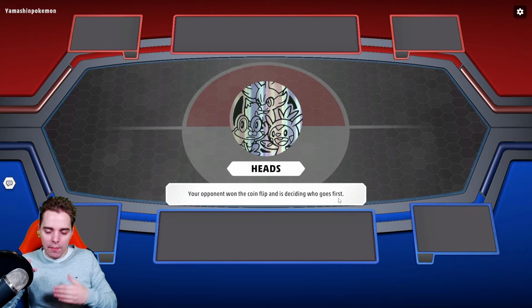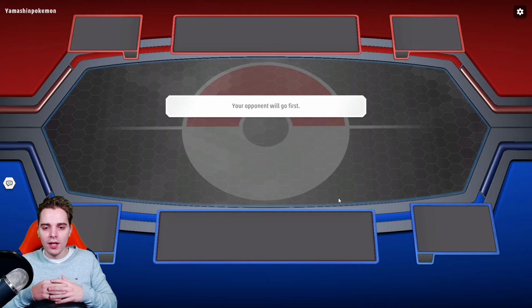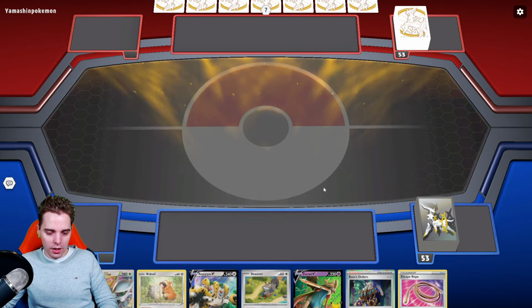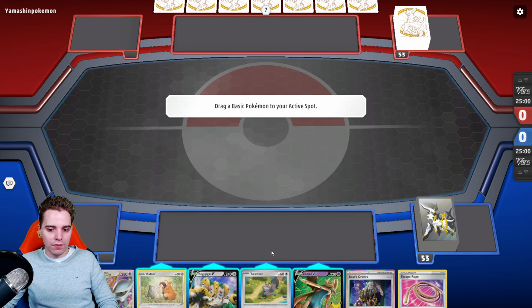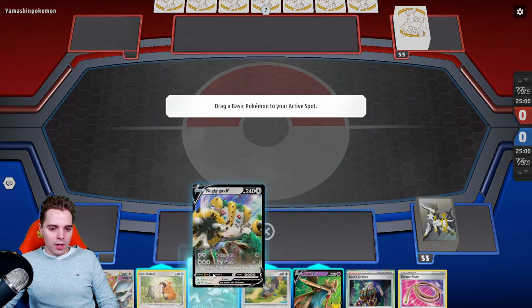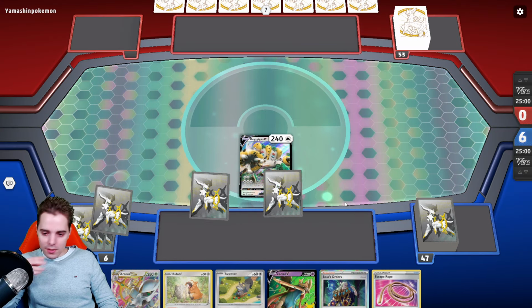Okay, so this time around, we will be going second. So what we would preferably want is an Arceus with a double turbo energy. Oh, the opponent also has Arceus sleeves. All right, let's go. Okay, we literally have nothing. We have a Bidoof, but that's where the party ends. A big Regigigas in the act. We do have escape rope, I guess.